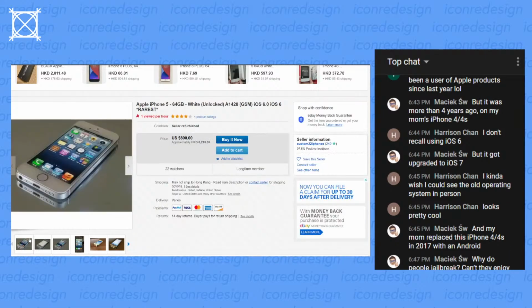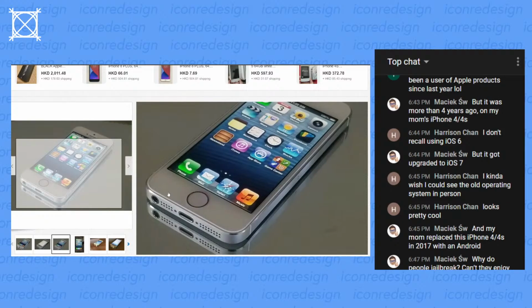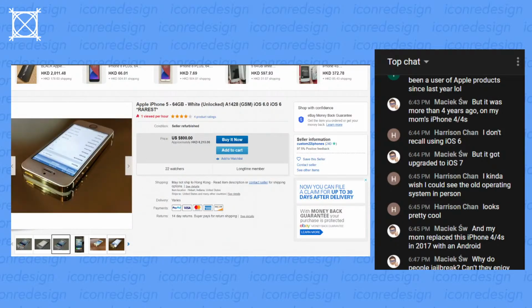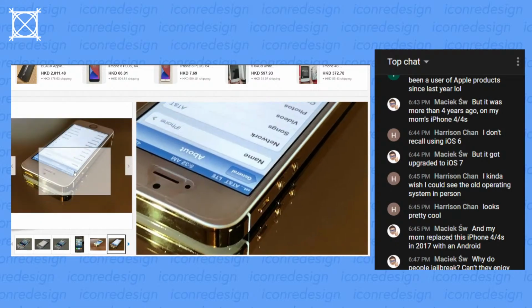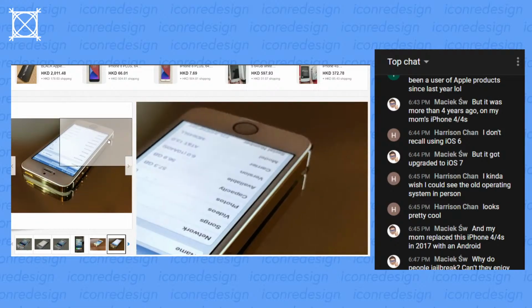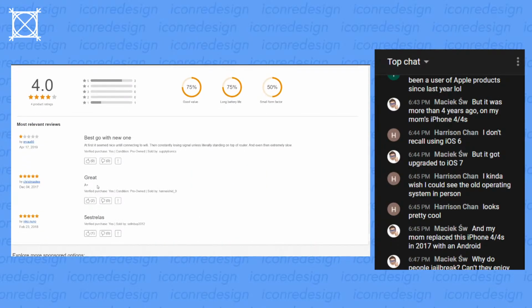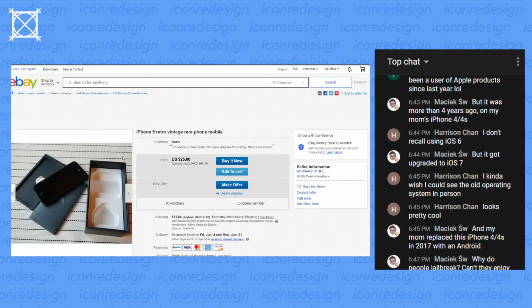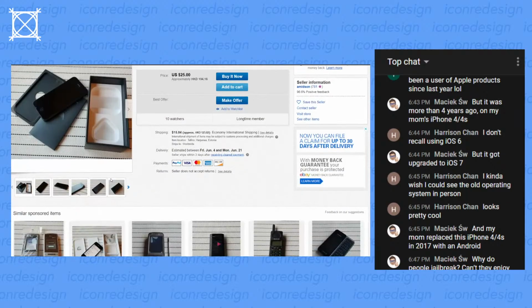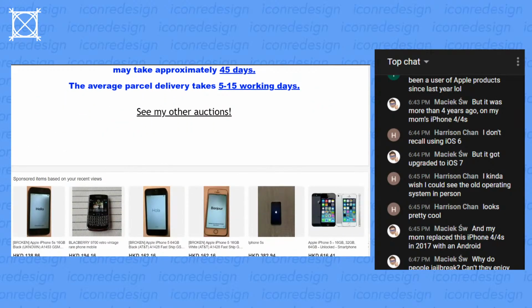And, you know, it has a screen protector, which actually helps preserve the screen a little bit. But look at this. Oh, wait, no. It's probably a scam. See that home button? Well, it kind of looks like a sticker to me. Look at that, because it has a bit of a layer on top, so you could put a sticker on it. I would ask him to send me a video. Yeah, but it's such an old device that there's really no point in owning it unless you really want it. It's the iPhone 5 Retro Vintage, no adapter for testing, status not known. It'll probably power on just fine, but it'll probably not hold a charge. Yeah, that seems a little shady.